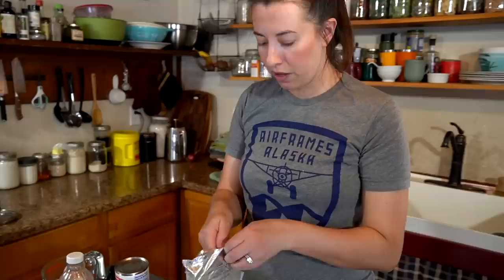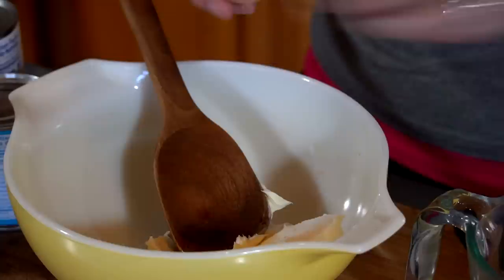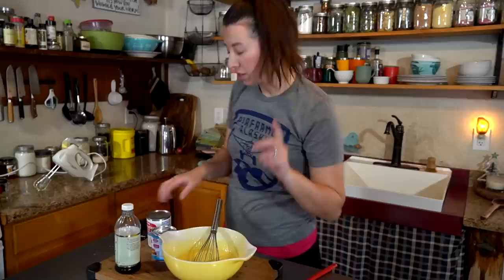We're going to get started on our custard next. First up, we have one packet of cream cheese going in. And then I'm going to add our eggs and vanilla and get it all mixed together. Do yourself a favor and make sure your cream cheese is softened or perhaps even heated up just a little bit. That was a little bit harder than I expected to mix in.